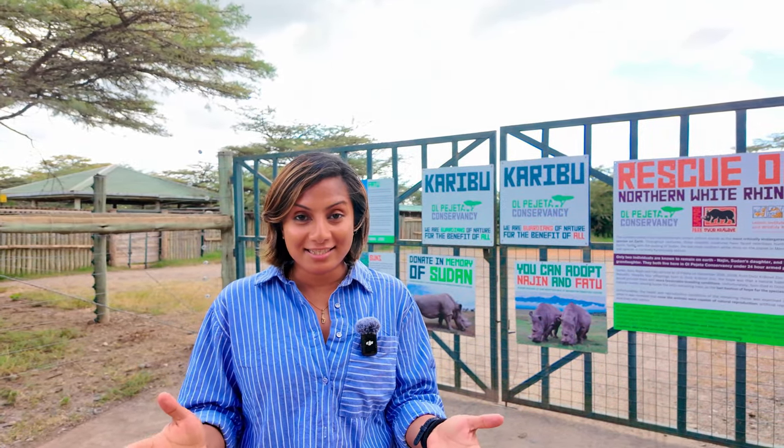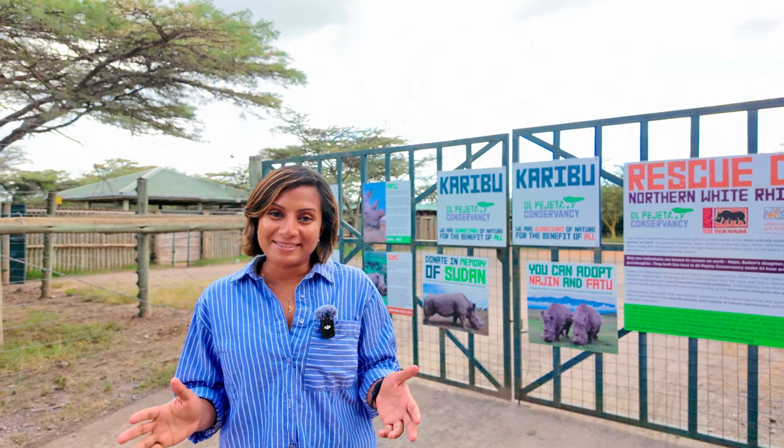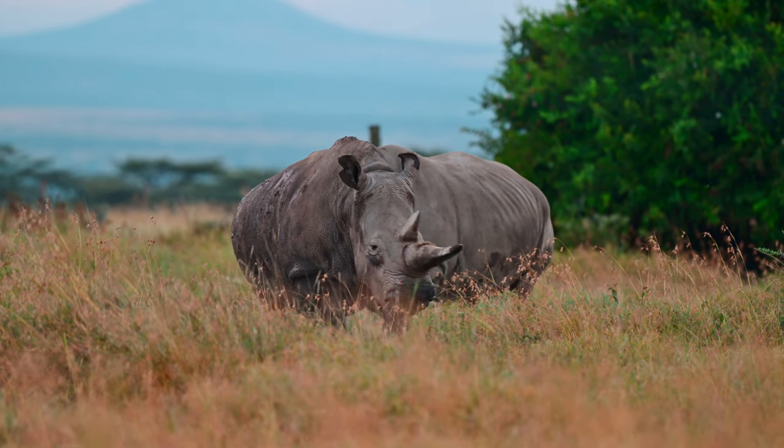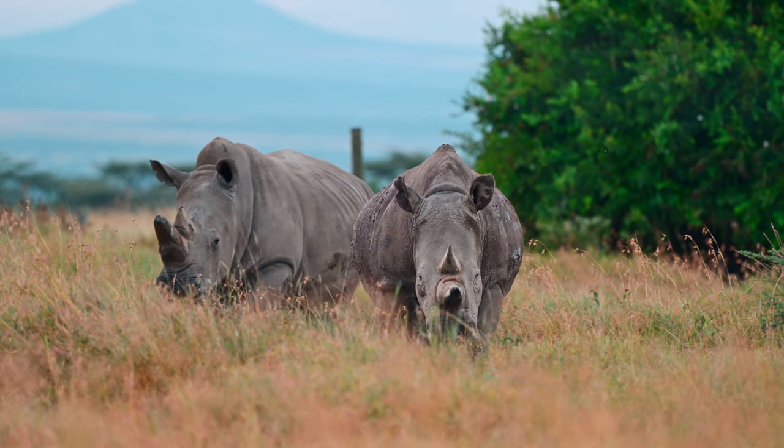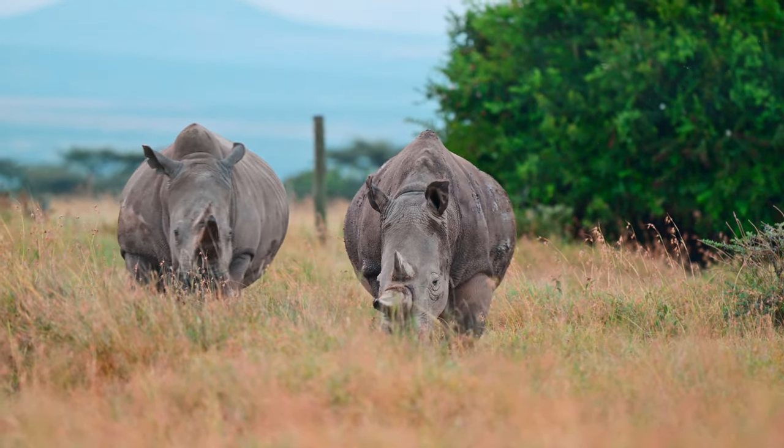All rhinos at Ol Pejeta are precious, but the most precious are the 34-year-old Najin and her daughter Fatu. They are the last two remaining northern whites in the world. Northern whites are a subspecies of white rhinos that once thrived in African savannas before poaching wiped them out. So today, we get the chance to go and see Najin and her daughter Fatu.